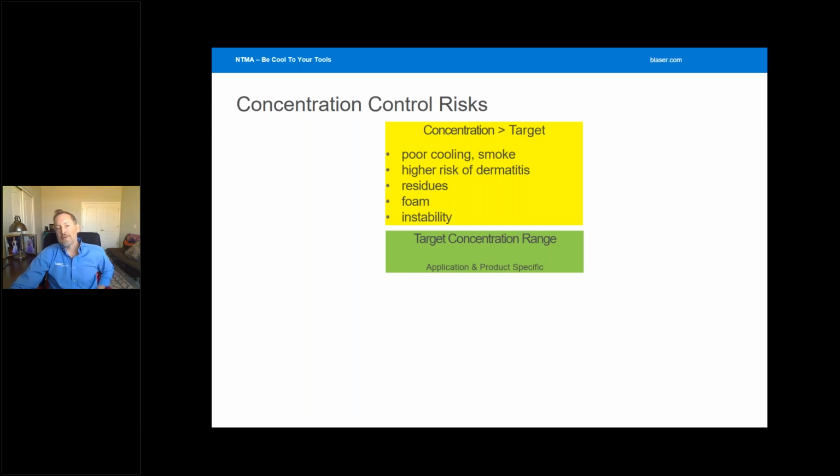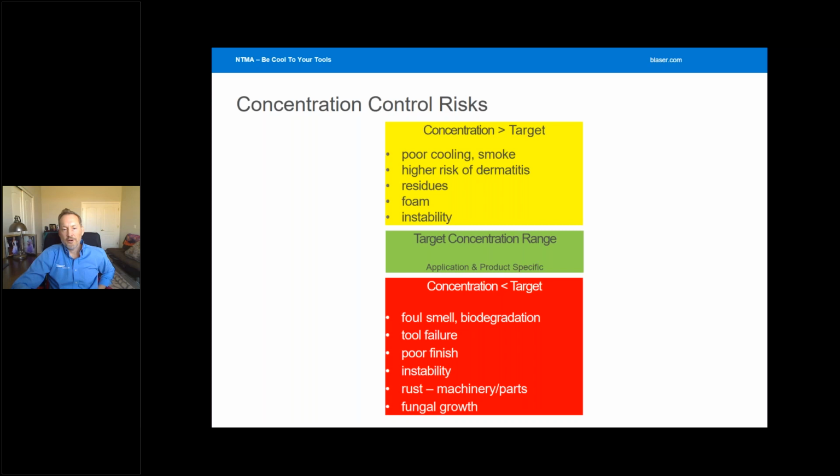Products also become unstable if they're too high in concentration. They no longer can mix with water. They become oversaturated, or they may flip and become like butter, a mayonnaise type of effect with oil-containing products if there's too much. We don't really have time today to discuss exactly how that happens, but be careful about overconcentration. Some fluids can run well above their maximum without becoming unstable, but you do run the other risks that are noted. And of course, if you're running below the target, foul smells, biodegradation, complete tool failure, scrapping parts, rust on the machines and parts, fungal growth.